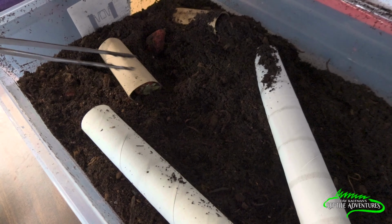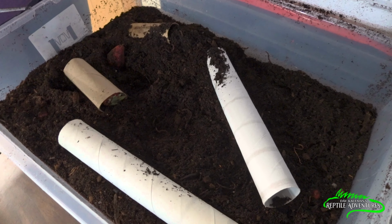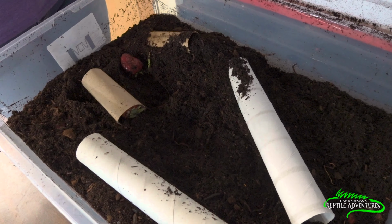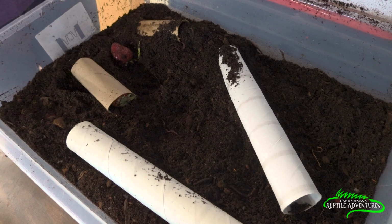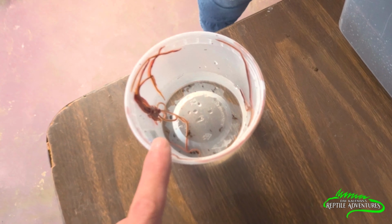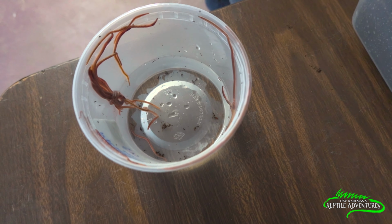Find them in here. And what is the substrate that you have them on? It's just dirt. Just dirt? Yep, dirt with a little bit of wood chips mixed in. And then I just toss in some of our extra fruits and vegetables that are starting to go bad. And it's just that easy? Yep. All right, so these guys have a date with destiny right now. Let's go feed some axolotls.